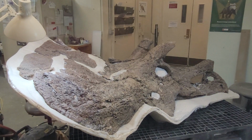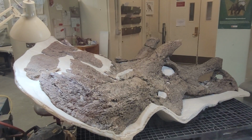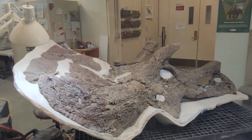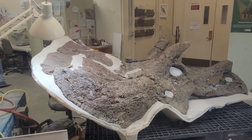Triceratops being prepped. You can probably see they have lots of glue on these fossils to hold them in place. While they're prepping them, this takes forever because if they don't, they're probably gonna break. They're so fragile. So it has to be held by that structure underneath it. 'Cause it's so brittle.